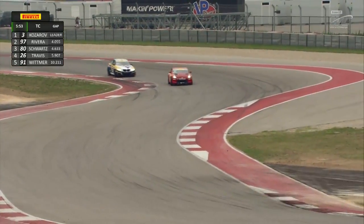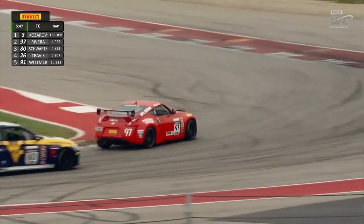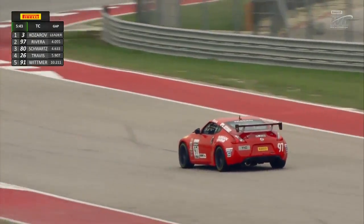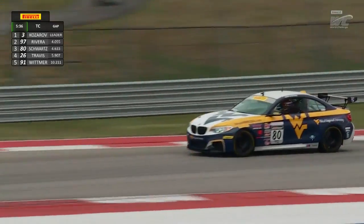Well, there is your leader, Vesco Kozarov, as the action returns here to Pirelli World Challenge TC competition. But that battle for second, Cal, heating up. Tony Rivera is getting pressured by Johann Schwartz now. Yeah, and I think right there, just through the apex of 15, Johann ran a little bit wide as he tried to increase that pressure. Just lost the front end of that BMW.